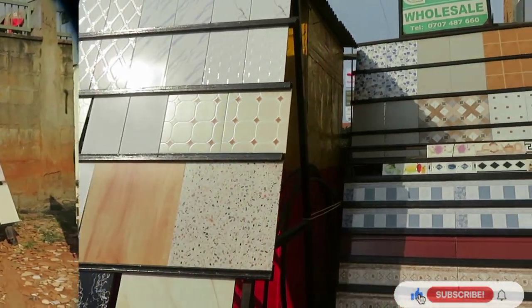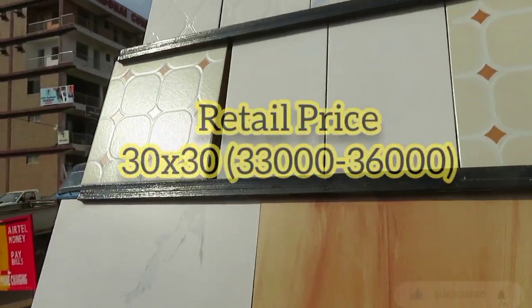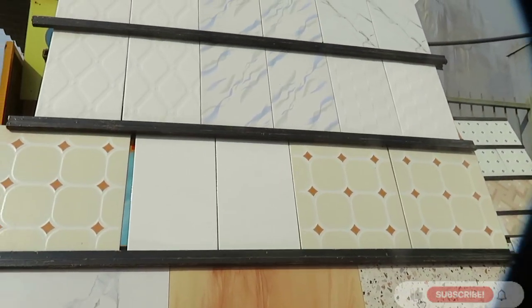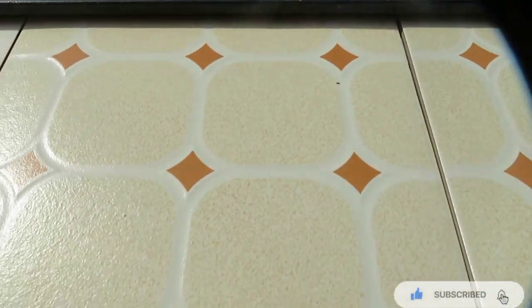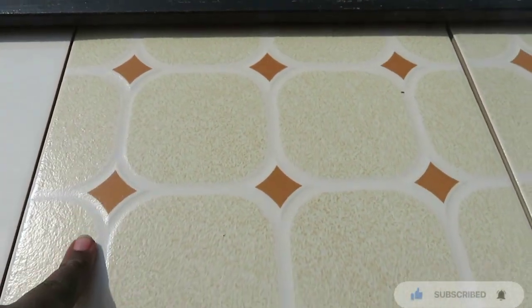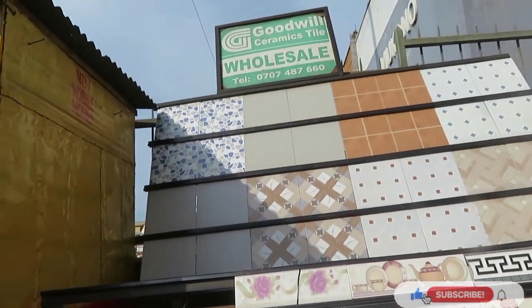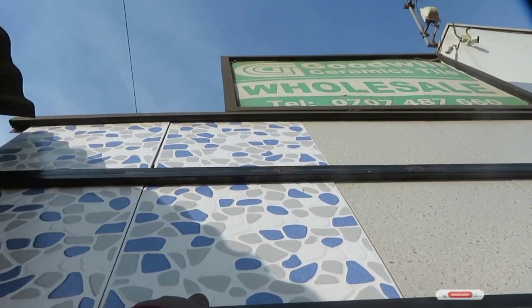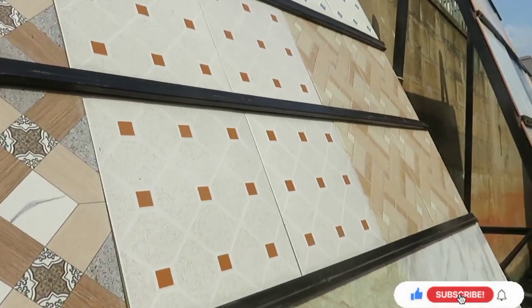Now, 30 by 30 are usually what people call bathroom tiles. Those 30 by 30 are going for retail 33,000 shillings to 36,000 shillings. What do I mean by bathroom tiles? If you're going to buy tiles for the bathroom, make sure they're not slippery. They have to be rough, because I think the highest deaths in this country, besides other things, were people falling in bathrooms and dying. You don't want your household to have a victim of things like that. So when you're buying bathroom tiles for the floor, please, they shouldn't be slippery.